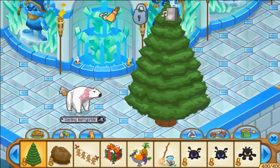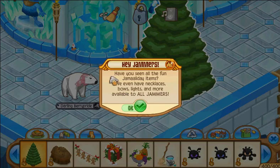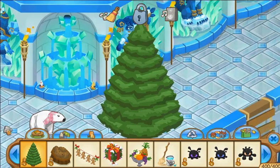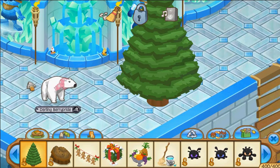So the epic gym holiday tree will be in the right hallway, because I never use that hallway. Have you seen all the fun gym holiday items we even made? We even have necklaces, bows, lights, and more available to all gyms. Anyways, the tree will be in the right hallway because I literally never use the right hallway. I always go left.